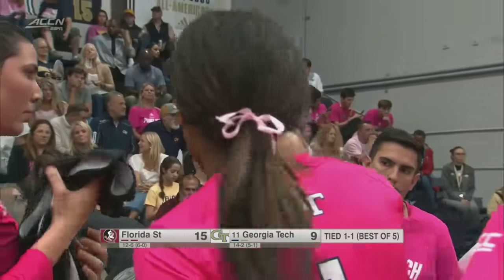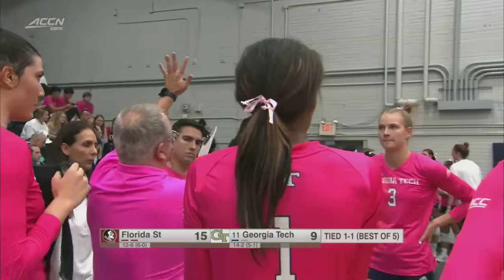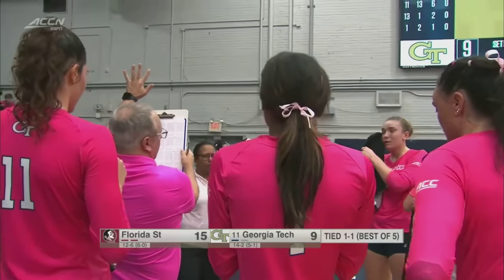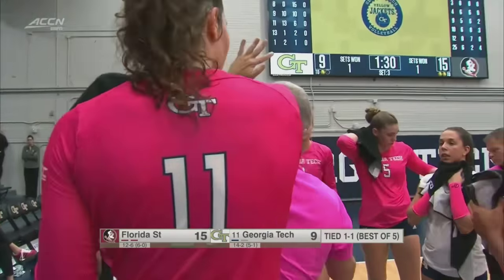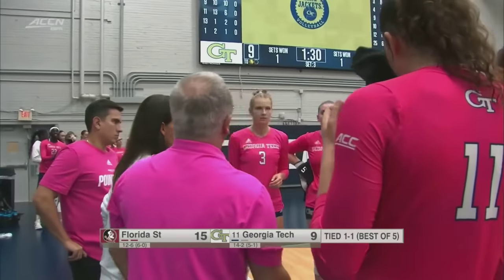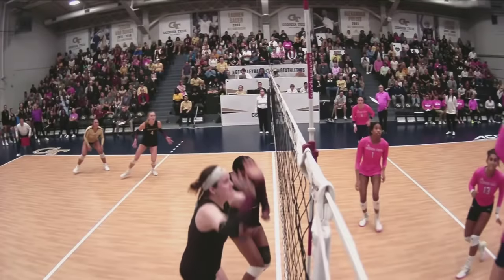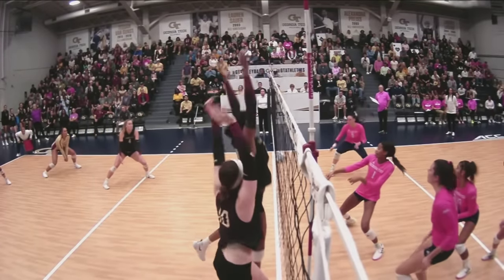Those are missed opportunities. I agree that they rely heavily on the run that Bianca Bertolino can produce on the offense, her service game. And then the second best server on the team is Liv Mogridge, who is out right now with a lower body injury. So Georgia Tech trying to rely on the other servers to put a run together. And Coach Collier challenging to see if there was a net violation.